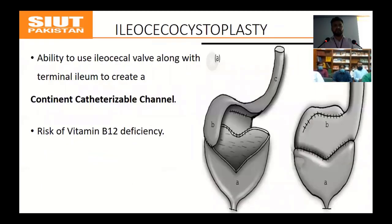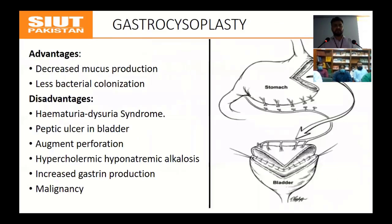Ileocecocystoplasty has the advantage of the ability to use the ileocecal valve along with the terminal ileum to create a continent catheterizable channel. There is a risk of vitamin B12 deficiency in this case. Gastrocystoplasty advantages are decreased mucus production and less bacterial colonization. Disadvantages are a risk of hematuria-dysuria syndrome, peptic ulcer in the bladder, augment perforation, hypochloremic hyponatremic alkalosis, increased gastrin production, and risk of malignancy.